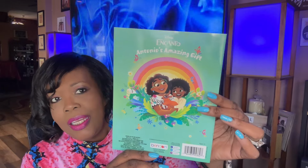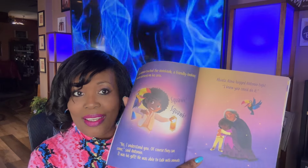Let me see what else we have. I got a book for my grandson. It says Encanto, Antonio's Amazing Gift. If you have never seen this movie with your children, you should definitely watch it. I watched it with my grandson, it feels like a million times, but it is such a good movie. I just got him this book, and hopefully it will help him. He's only 2.5, so we will have to read it to him, but one day he'll be able to read it himself. I really like it, and it represents him. I love the fact that Dollar Tree is so diverse. That is a really good thing.